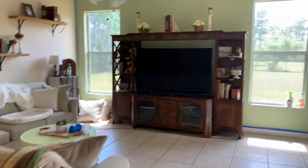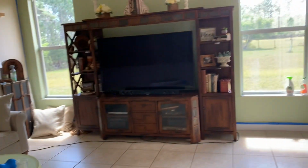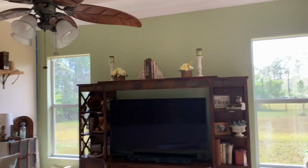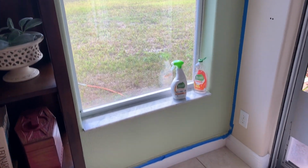So we're back from Home Depot and we're going to move the wall unit once again, push everything back, put the samples on the wall and go from there. So that's what the color looks like right now. It's like a pastel green. Again, not coming off correctly on camera.